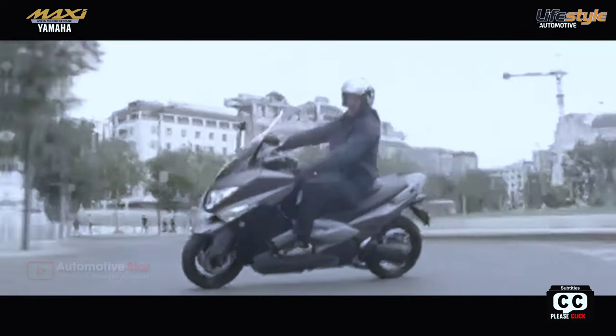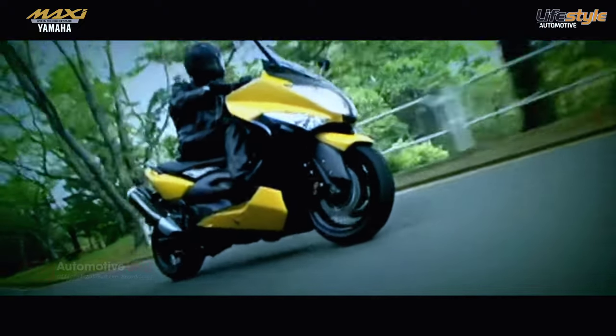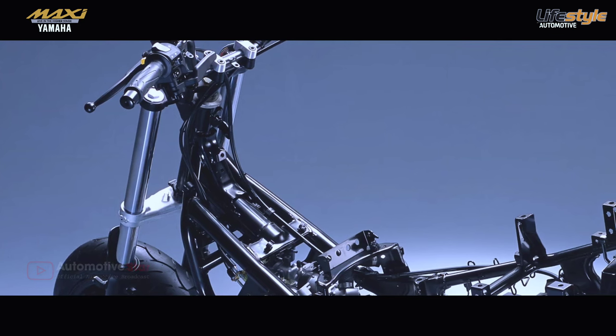In terms of testing, the two vectors for development were: this part is commuter and this part is sport bike. Equipping it with the same front fork as a motorcycle's was a matter of necessity. Using a single stem shaft like a conventional scooter just wouldn't give us the frame rigidity needed.